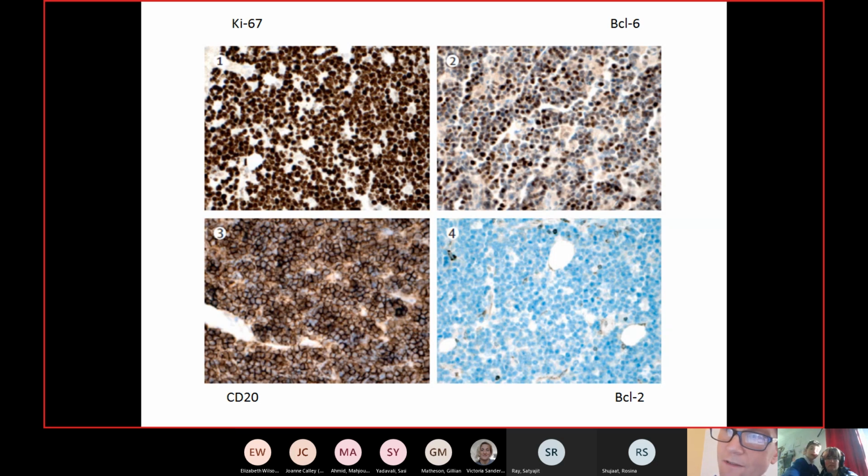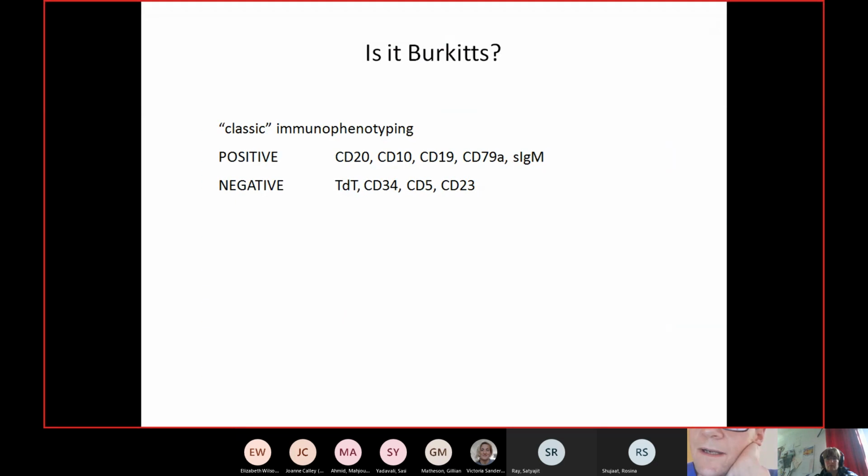then two classic positive markers, top right BCL6, bottom left CD20, and then BCL2, bottom right, is negative, which is consistent with this type of lymphoma, more likely to be positive if it was, for example, a diffuse large B cell lymphoma. So there's some classic immunophenotyping. And the next slide gives you the classic results for Burkitt's, positive for mature B cell markers, negative for some of the more immature, and some of the T cell markers as well. So that's the classic immunophenotype.